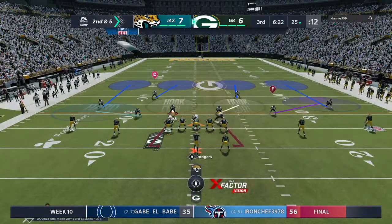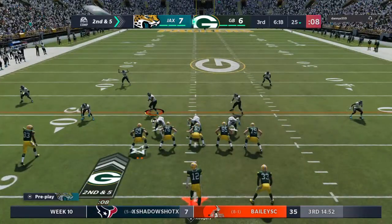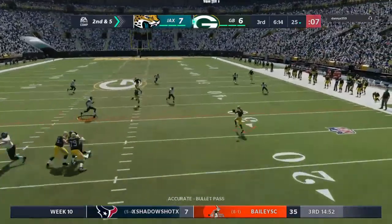Check pass. 44 is the mark. 44 is Mike. Check one. Hey, 88. Shotgun now for Rodgers.